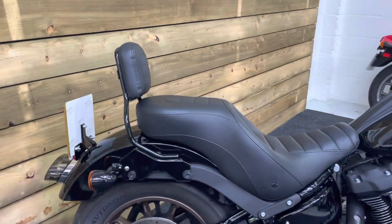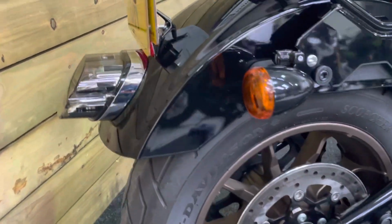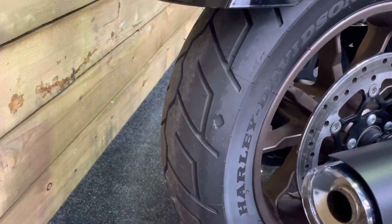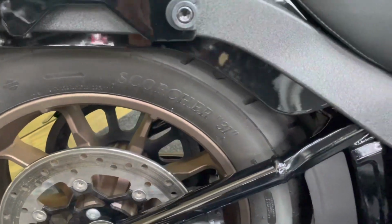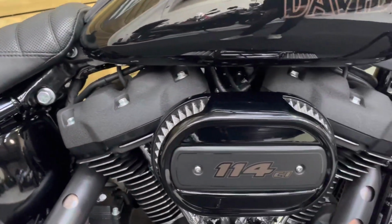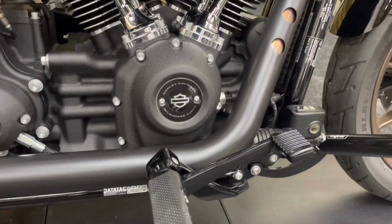I'm sure you've already spotted the Sundowner seat and backrest. The pipes are standard and all in fantastic condition. That rear mudguard there, all absolutely tip top, as you'd expect for just 452 miles. Rear tyre, loads of life left on it there, and the wheel, no dings, dents, scrapes, scratches. Likewise on that swing arm there, all absolutely tip top. There's the 114 moniker, so you know it's the big engine, 1868 in modern money.